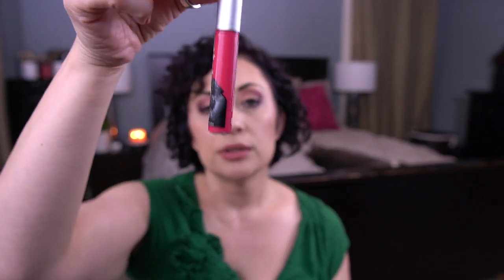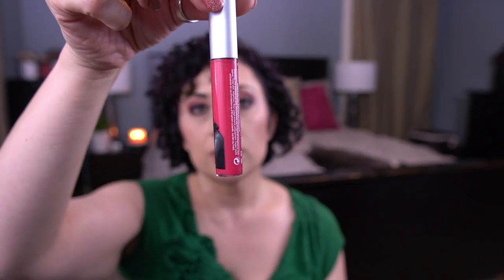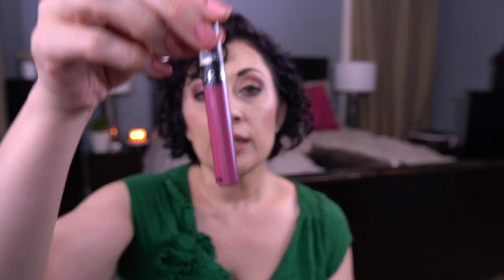And then we have three liquid lipsticks. We have the theBalm Meet Matte Hughes Long Lasting Liquid Lipstick in the shade Sentimental. You like how I do this? And it is this one here. Am I really low? I may be low. Whatever.